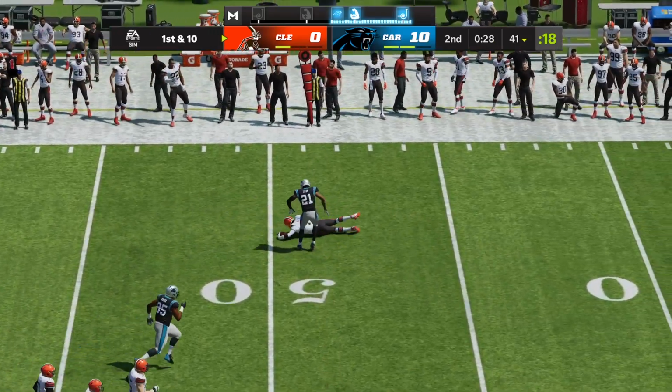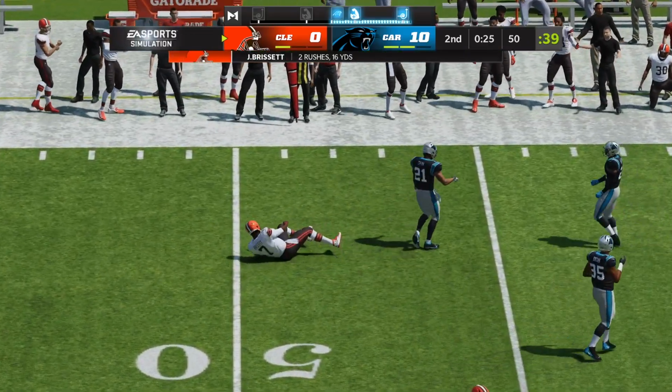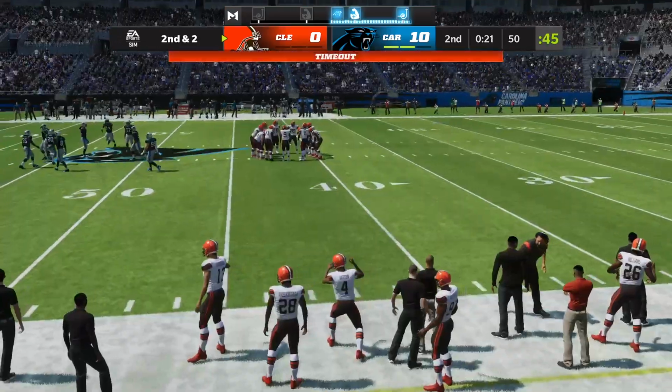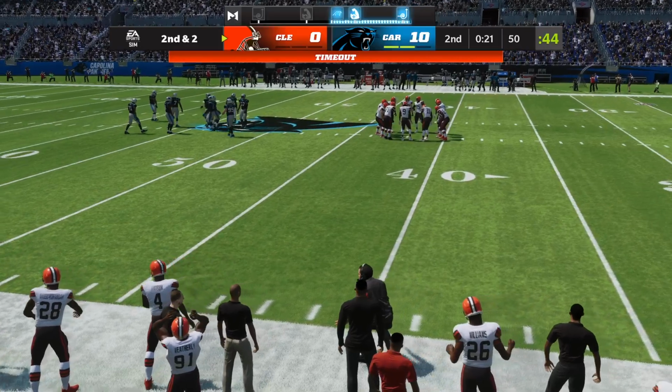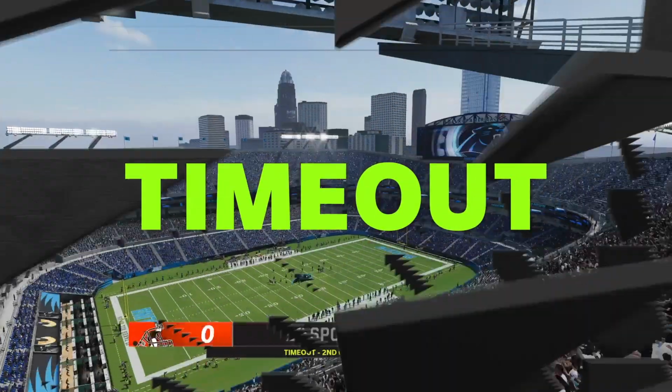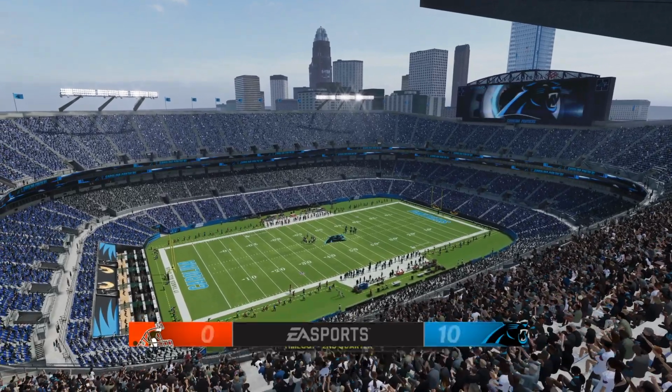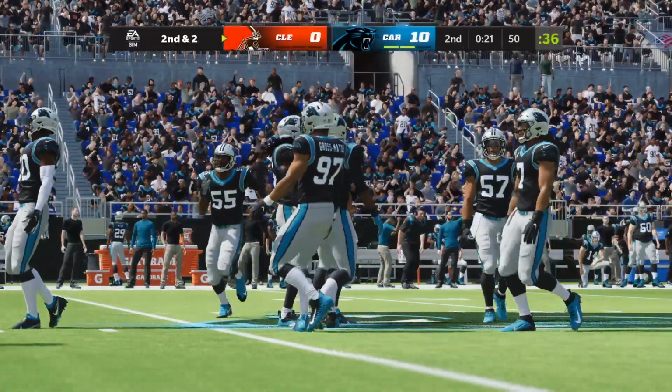Buying time to his left, and he'll protect himself at the end here as he winds up getting pretty decent yardage. He'll get 8 on the scramble there. It'll be 2nd and a couple. The Browns will quickly use their 3rd and final timeout as the clock will stop with 21 seconds to go here in the first half.